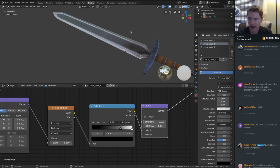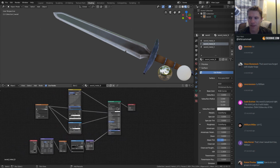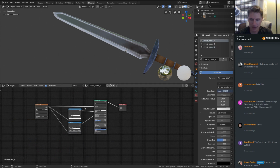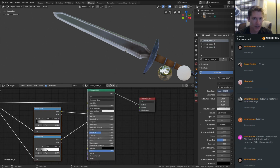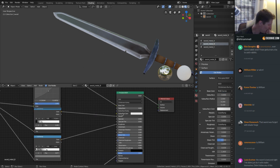Let me save this file. So, how to make them fade into the other? What you will typically want to do is, I'll do this by, let me take sword A, and you can copy all of these nodes, excluding the material output. All right, I can copy that, Control C, go to sword B.